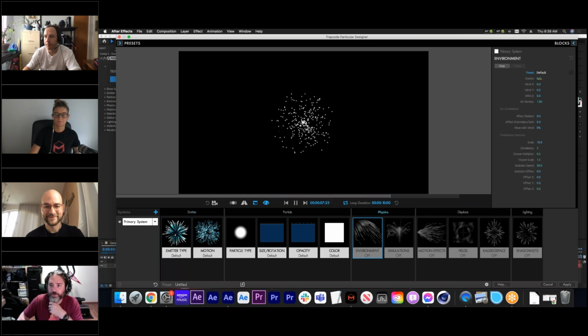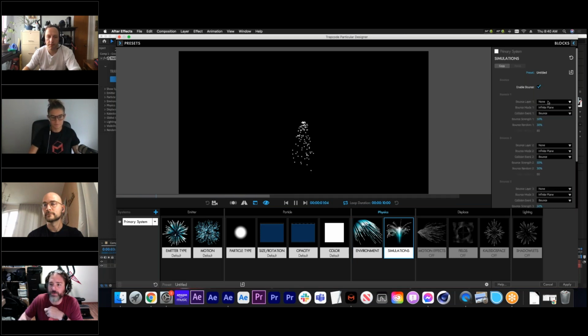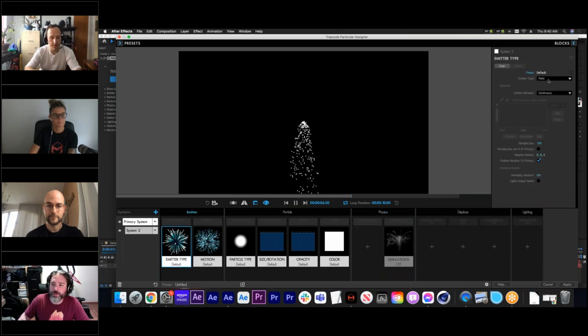Let's see. Let's go into environment and we'll get some gravity. So we're falling, and then go into our simulations and enable bounce, and then we just select that floor layer that I created. So we're getting some bounce there. And then you have these options in collision event where you can bounce, slide, stick, or kill. So as soon as we hit that layer, then our particles are dying, and then we can have a secondary system that emits from the parent system.